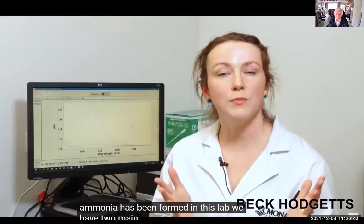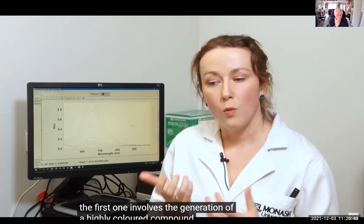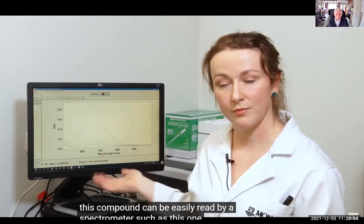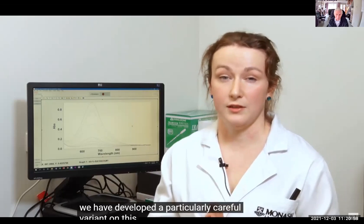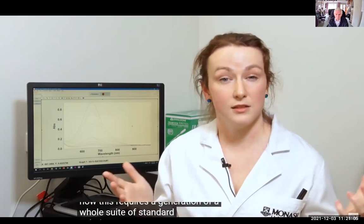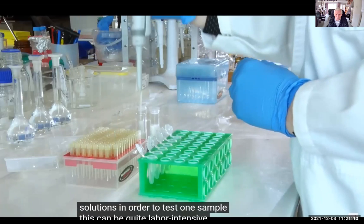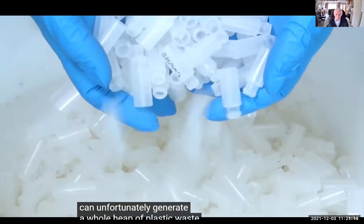In this lab, we have two main methods of quantifying ammonia. The first one involves the generation of a highly colored compound. This compound can be easily read by spectrometer systems. We have developed a particularly careful variant on this technique called the method of standard deviations. Now, this requires the generation of a whole suite of standard solutions in order to test one sample. This can be quite labor intensive and can unfortunately generate a whole heap of plastic waste.